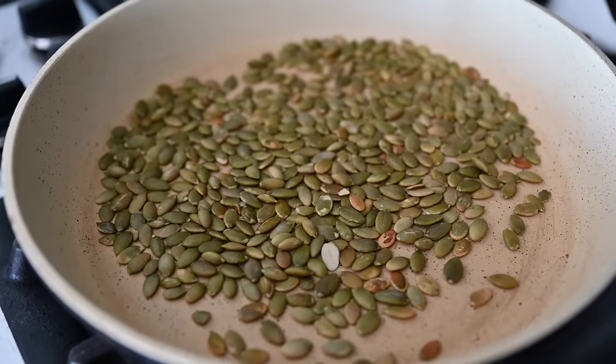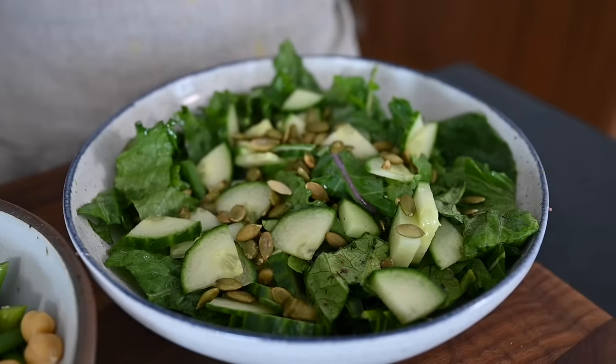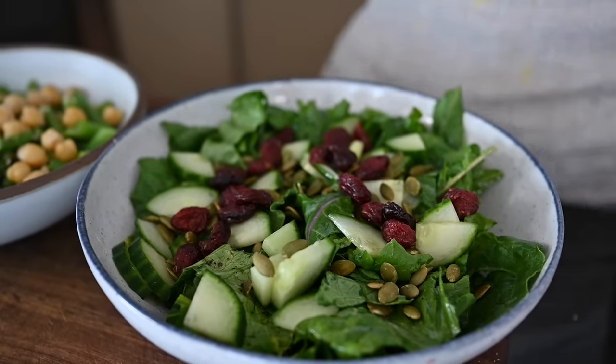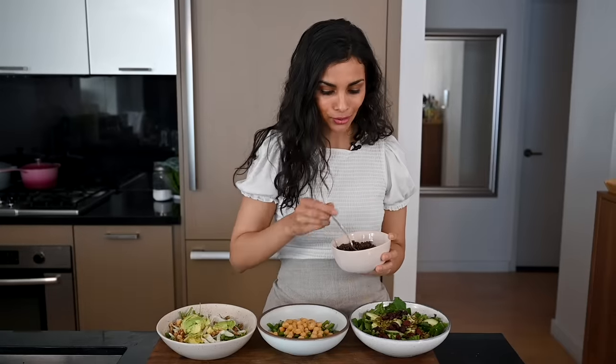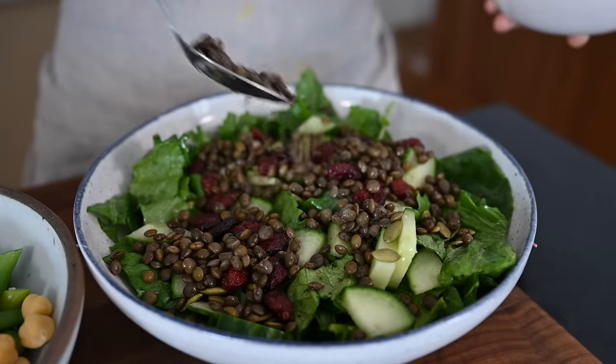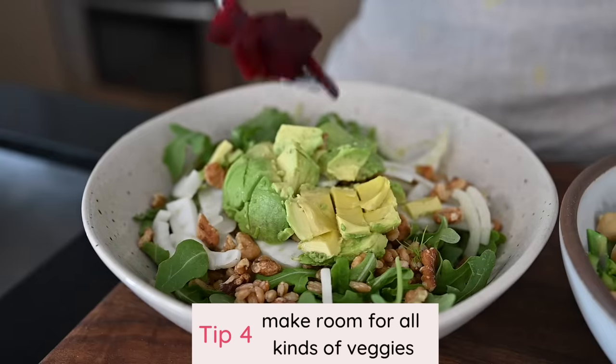For something crunchy, I'm gonna add some toasted pumpkin seeds. For something chewy and delightfully sweet, we're gonna add some dried cranberries. You could also do dried apricots or cherries. And finally, we're gonna add some lentils. Again, I'm not really sure what the texture of lentils are, but they're good for you, they're packed with protein, and they're gonna be a nice, hearty addition to the salad.